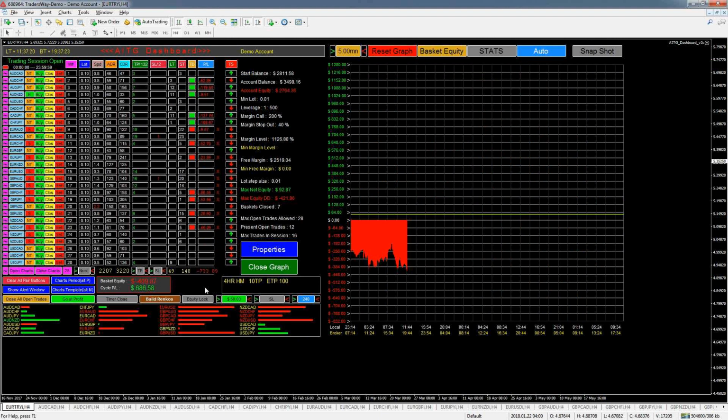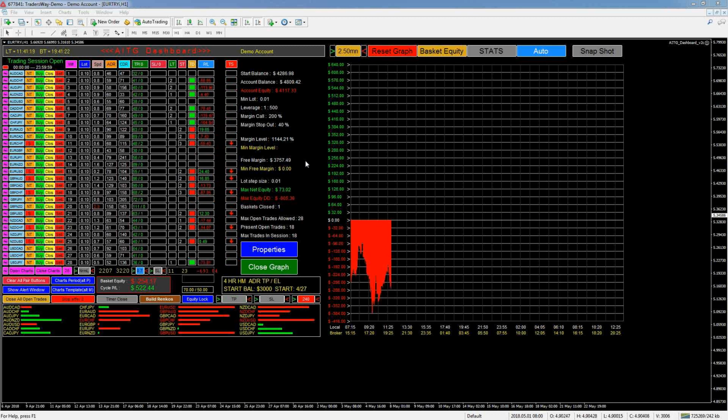All right. Next is the other 4-hour heat map. This is the original one that started back on April 27th. It has closed one basket. Cycle profit loss is 522 pips. Basket equity right now is down 249. What does that all mean? It means that we are in some extreme drawdown. We still have plenty of margin here.